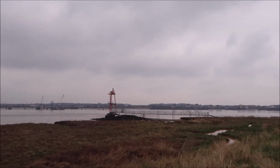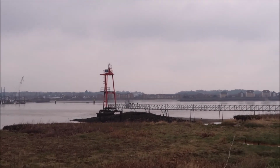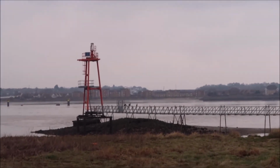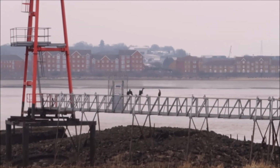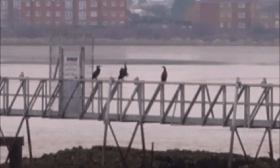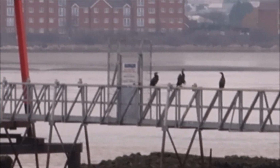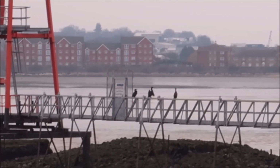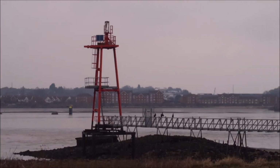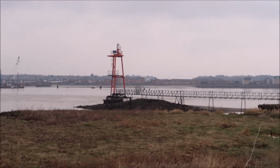Are those cormorants on the metal there? There's some sort of bird. I don't know what it is though, so if anyone knows, make sure to tell me in the comments. That's the best I can get of them. Wow. But yes, we've made it to the end of the peninsula.